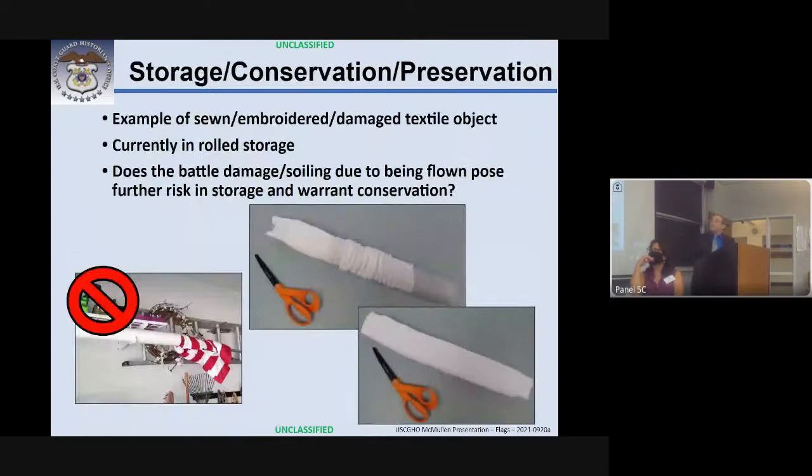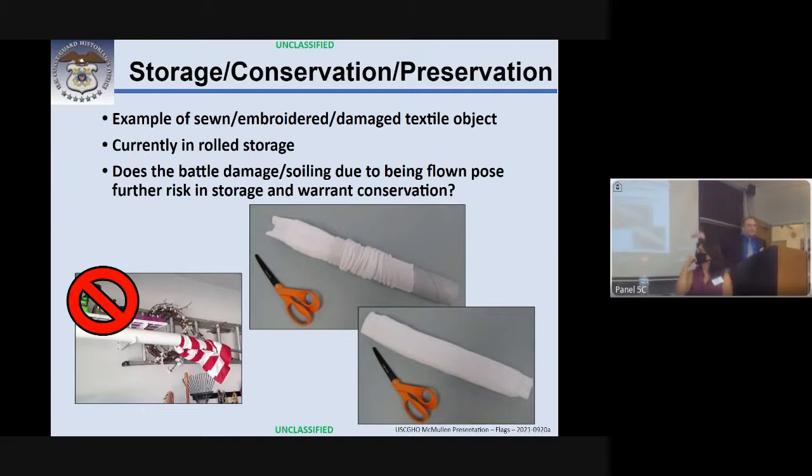Next slide. Oops, my apologies. This is what you don't want to do, okay? You don't want to roll it and stuff it in a tube someplace. You might have to fold it, and so you want to have internal supports, and that's what the right-hand side shows.